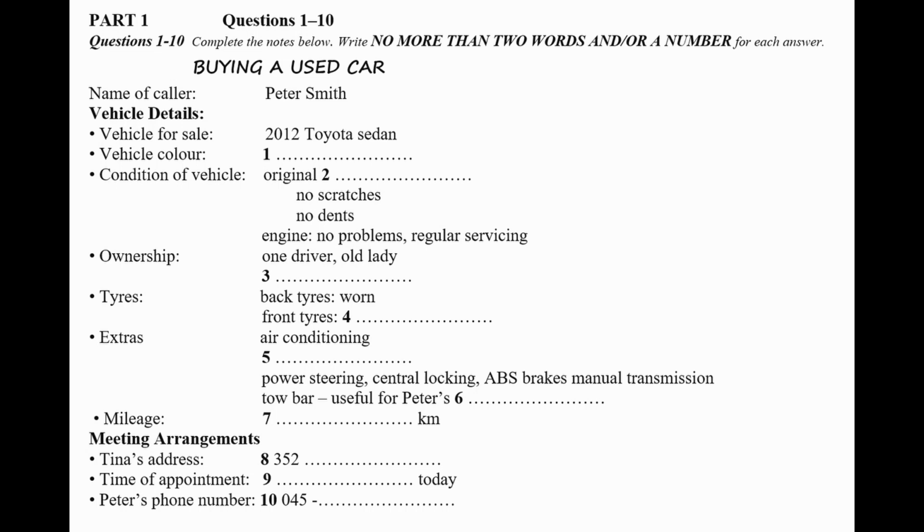I see. What's the mileage again? Most cars of that age would be around 80,000 kilometres or even up to 120,000. But as I said, the old lady didn't drive much, so it's very low. Only 50,000. You won't get a better low mileage car than this one.